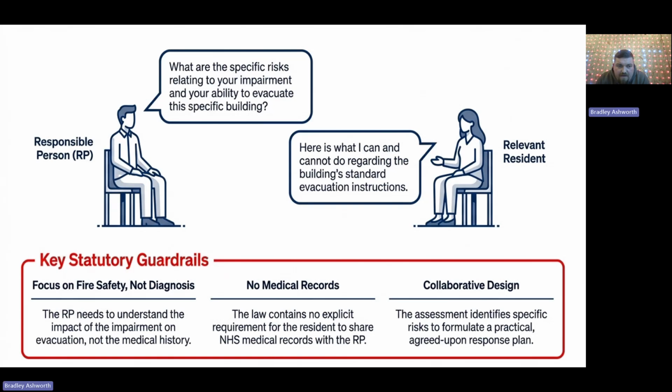So we've got the first one, which is focus on fire safety, not diagnosis. So the responsible person needs to understand how an impairment affects evacuation, not the medical condition itself. For example, they may need to know that a resident cannot hear the alarm or may need assistance on stairs, but they do not need to know the clinical reason behind it. Then we've got no requirement for medical records. So there is no requirement for a resident to provide medical records or private health documents. The responsible person still needs enough information to understand the risk, but this should come from discussion with the resident rather than formal medical evidence.